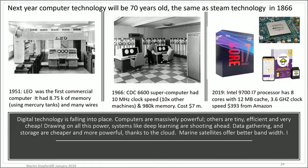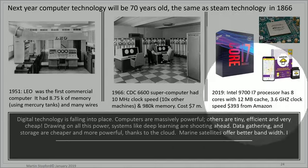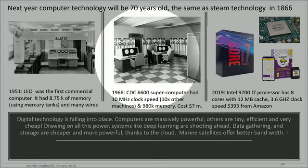And where we are today is a whole bunch of things, not just big computers. Core i7 processor has 8 cores with 12 megabytes of cache, 3.6 gigahertz of clock speed. You can add as much RAM as you like, really, and $393 from Amazon and it comes in a nice box like that. Not quite like that one, is it?